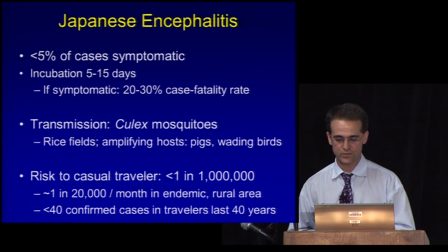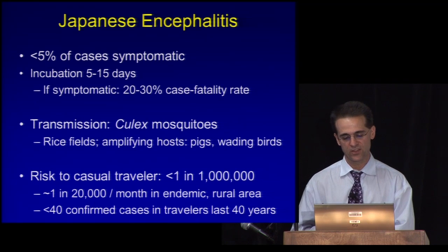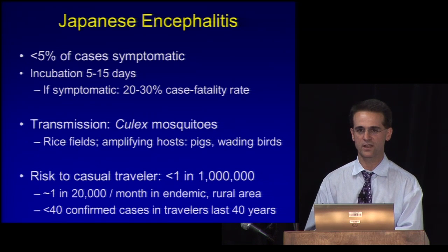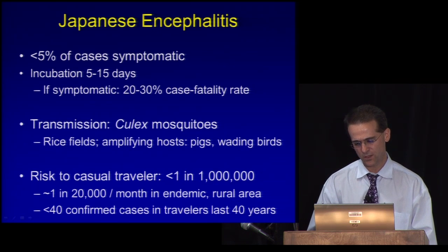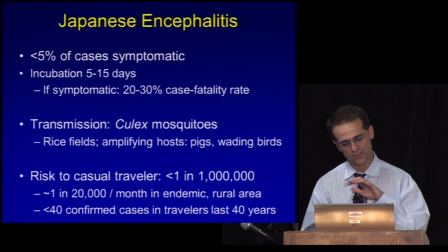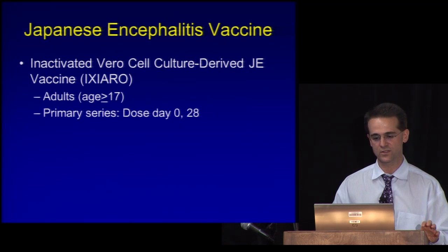But for patients going to endemic rural areas or who will be outside a lot more, especially during the transmission season, the risk can be many orders of magnitude higher, maybe up to 1 in 20,000 instead of 1 in a million. There have been only a handful of cases reported in travelers, but there are definitely a lot of cases in children, especially in endemic areas. It definitely is a real risk. So we do think this is an important vaccine to consider despite its rarity in travelers.